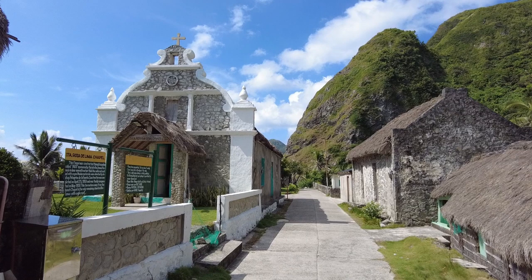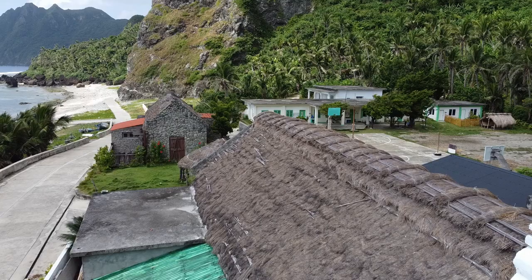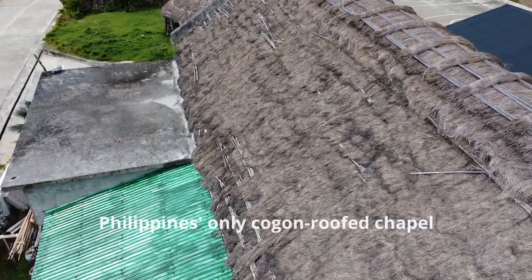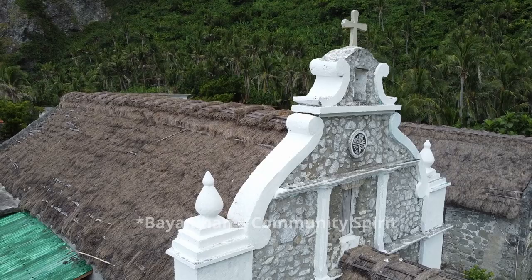My favorite spot in the village is Santa Rosa de Lima Chapel with its cogon thatched roof. Although this type of roofing used to be common in Batanes, this chapel is the only one with a cogon roof in the Philippines to date. The chapel was constructed from 1951 to 1959 and is a product of the Ivatan's Bayanihan spirit. It is quite small, but it's situated in a very scenic location.